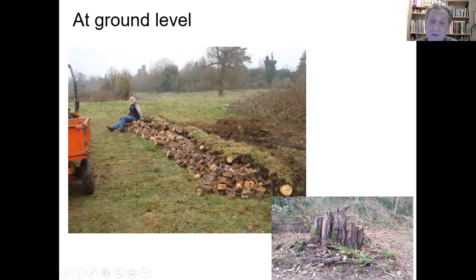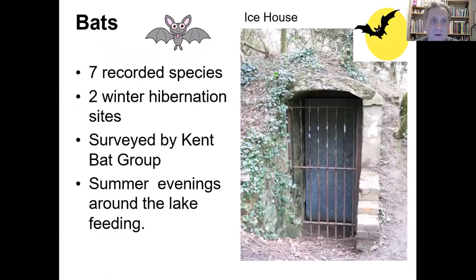So when we cut down trees, when I'm doing me coppicing, we take the logs and build log piles with it. If you don't look after the little creatures, then you won't have any big creatures. So we spend a lot of time looking after the little creatures at the bottom of the pyramid. Okay, so whizzing on then to bats.